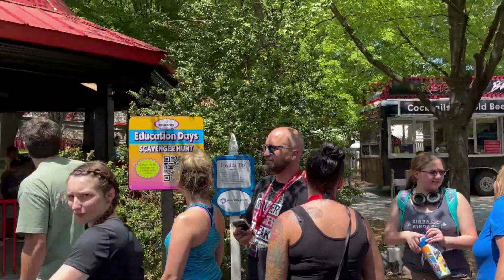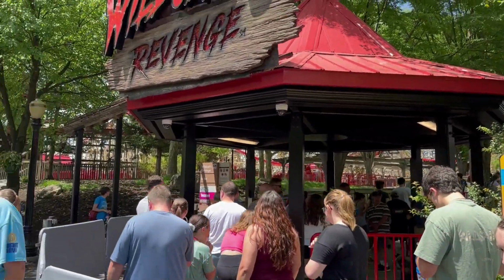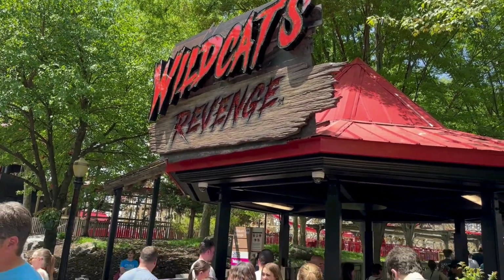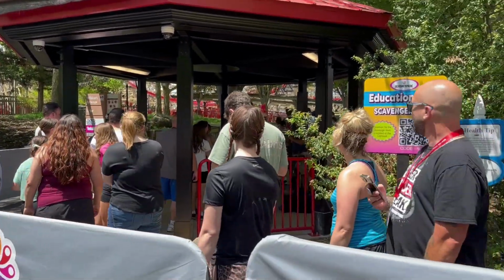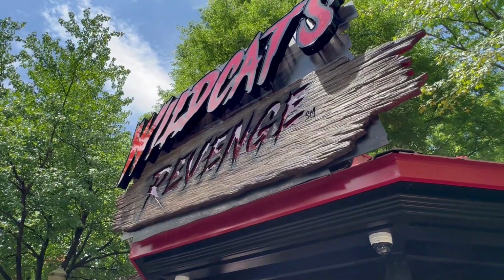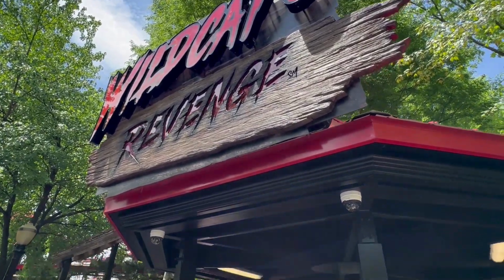As you can see, everybody's queuing up here by the entrance for their chance to ride Wildcat's Revenge for the first time. Today is just for king size pass holders. They just scanned in my pass to ride today.